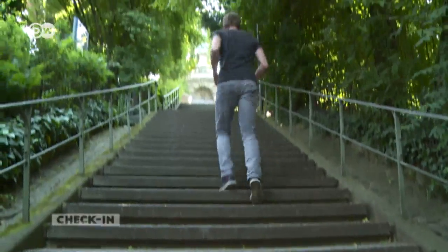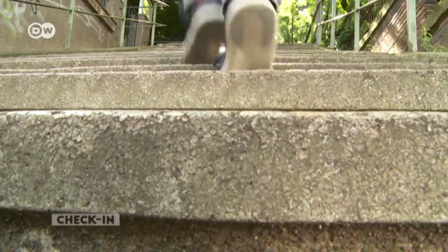Today I'm in Stuttgart in southern Germany. Anyone planning to explore this city should enjoy walking, because you'll probably find yourself going up and down a lot of what are known as Stäffele, or stairs. That's because Stuttgart is situated in a valley basin. There are more than 400 of these so-called Stäffele here.